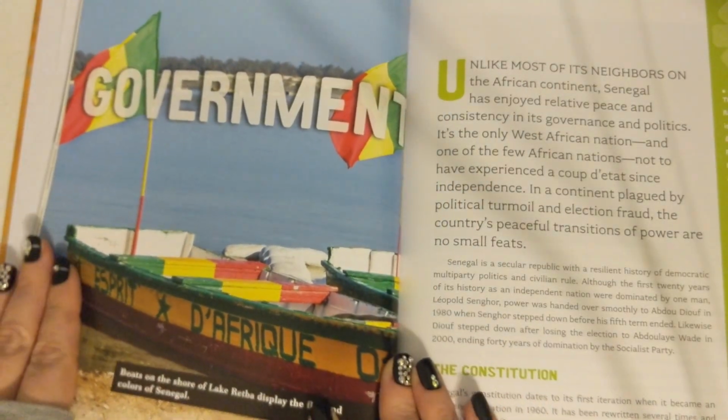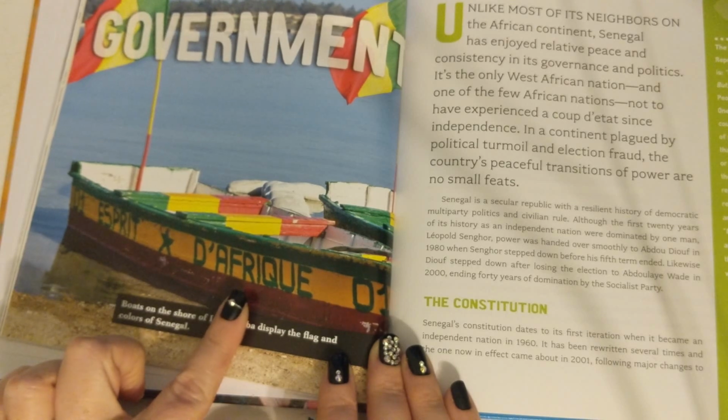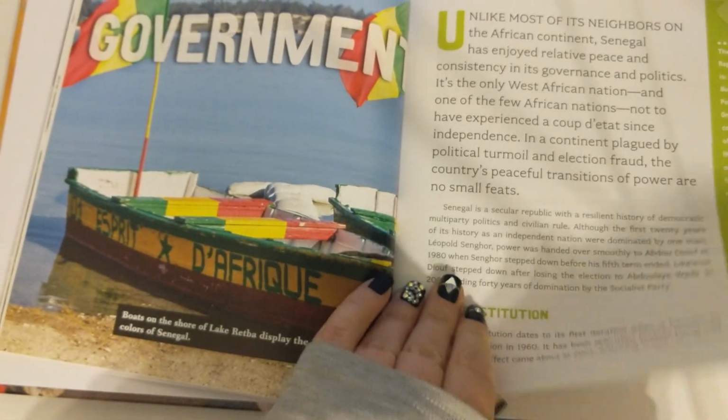Look at this pretty boat. It says Esprit d'Afrique, which means the spirit of Africa. Painted in really pretty colors, the colors of the Senegal flag.